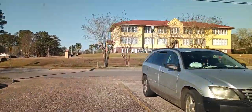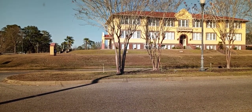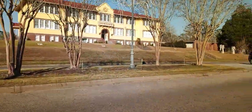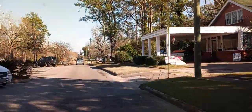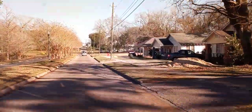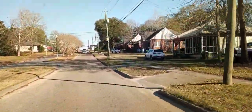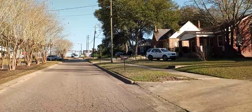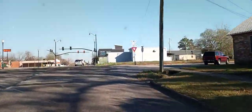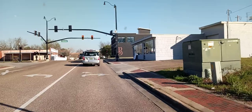Take the next right onto Church Street. And my GPS is going to still continue to be on. Continue on Church Street for half a mile. And I believe in front of us is going to be downtown Andalusia. At least that's what it looked like to me. This is going to be downtown Andalusia. We're going to drive through it real quick and then keep it moving.